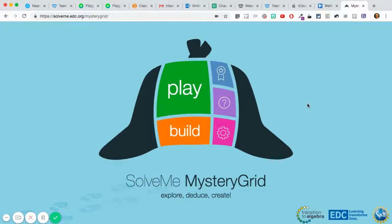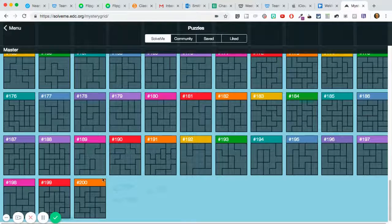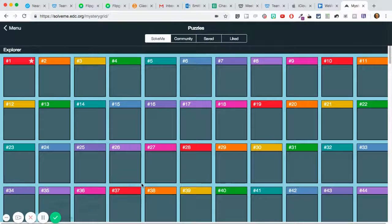The math challenges that you're going to be working on this week are called mystery grid puzzles. And what you're going to do is you'll go to this page. This is the home page for the site, and you'll just click play. And each of these little boxes represents a different puzzle. And you can see there's a lot of them. So it starts at number 1 and it goes all the way down to 200. The bigger the number, the more complex the puzzle is.